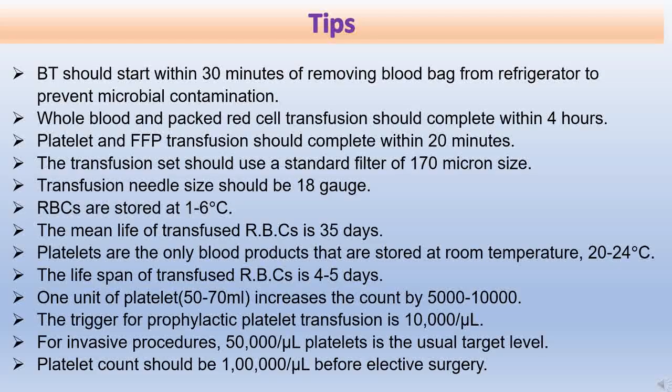RBCs are stored at 1 to 6 degrees centigrade. The mean life of transfused RBCs is 35 days. Platelets are the only blood products that are stored at room temperature, that is 20 to 24 degrees centigrade. The lifespan of transfused RBCs is 4 to 5 days.